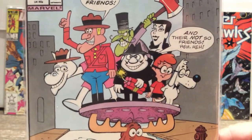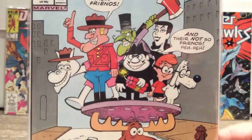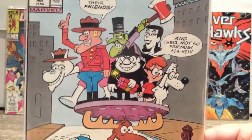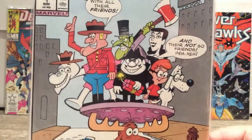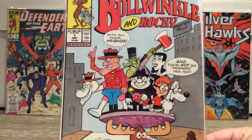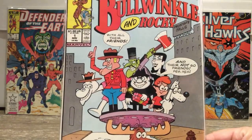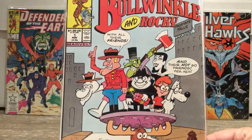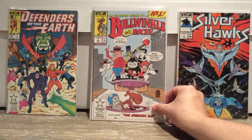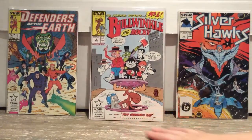They, of course, just had their own movie not too long ago. It was actually pretty good. I did not mind that Peabody and Sherman cartoon film that came out recently, CGI film. But I've always liked the Fractured Fairy Tales and Rocky and Bullwinkle and all that. Always been a big fan. I actually have some older ones too. And I also have the newer IDW series as well.